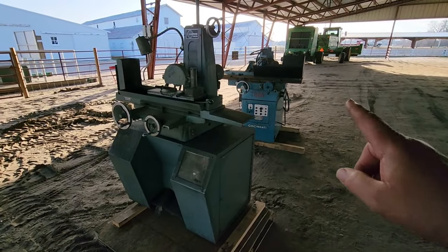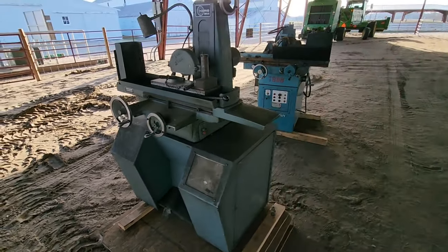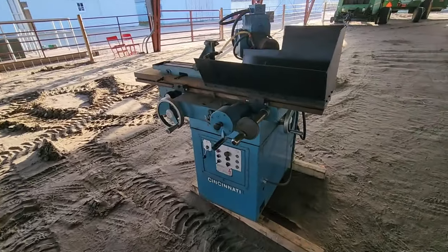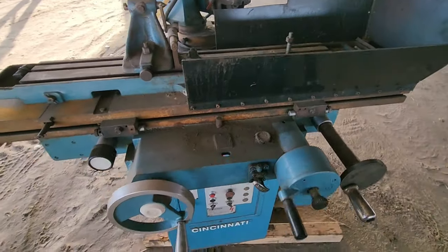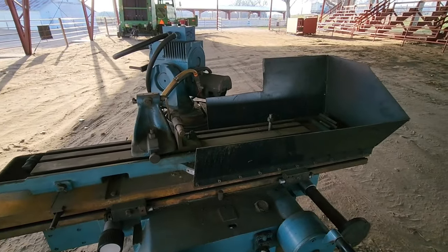The Cincinnati over there. This is a Herrig. But man, if I had a bigger shop, the things I could do with a horizontal mill would be amazing. Real nice equipment. It's got plenty of life left on it for sure. Everything still works. Needs a little cleanup, but pretty sweet. Had to tuck in here and get out of the wind.